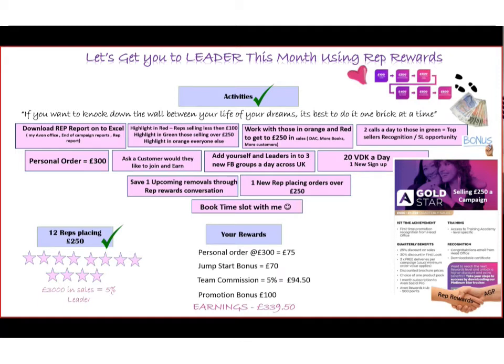Okay, so now on your Excel spreadsheet, you've got a full list of representatives and what level they are at. Let's just say, for example, you've got 11 representatives all highlighted in red because they're selling less than £100. If we work that out on an average, from the 11, let's say 6 of them take you up on your offer to support them, and 6 of them then go on to place £250. That's a further £1,500 into your network sales in the month of November.